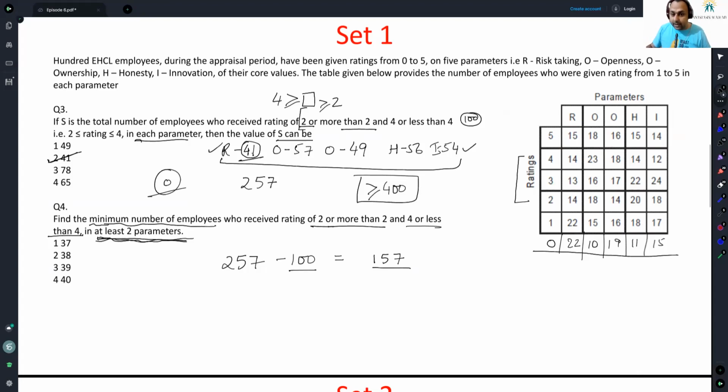So 1 I've already done. Now if I want to count the people who are in the group who have got 5 such iterations, I would need to make groups of 4 out of these. When I divide this by 4, I get 39.25, which means 39 people will be there who have gotten a rating of 2 to 4 in all 5 parameters.